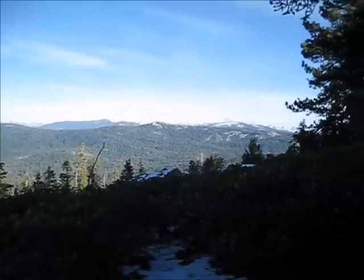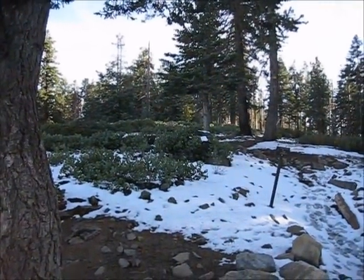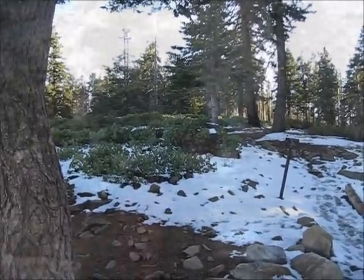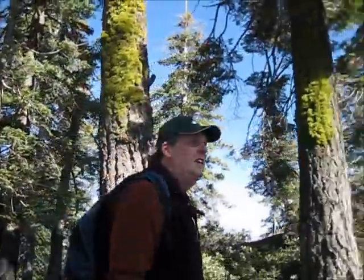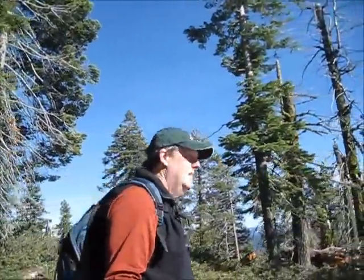I'm going to head down this trail, Park Ridge Fire Lookout Trail, and see what we see there. Nice out here, real nice. Animal tracks everywhere in the snow. No bear tracks yet, luckily. But this is great. I'm glad I took off out here.